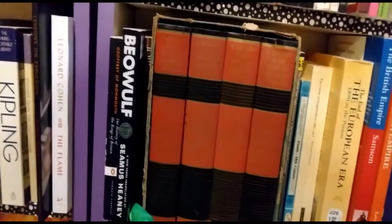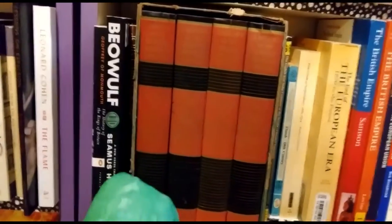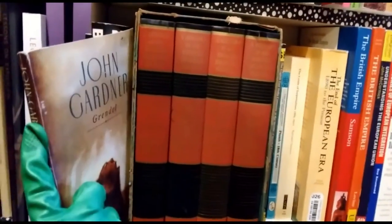We got the Seamus Heaney version of Beowulf, the really famous one. I want to get the Tolkien translation at some point, though. And then Grendel. Grendel's here. Even though Grendel's a book, it's not like a classic. Well, I guess it is a classic now. But Beowulf and Grendel, of course, they're related, so I put them next to each other.